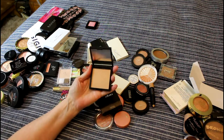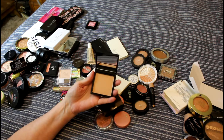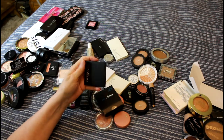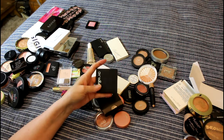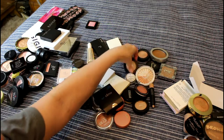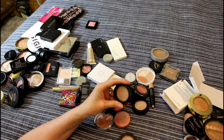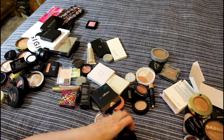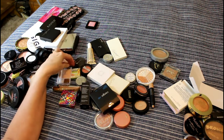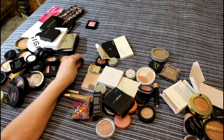Okay, so I have this Cargo bronzer. Oh, yeah. This is the perfect color for me. So I'm going to hold on to this. It's a really pretty bronzer. I have to give it some love. That's all. Okay. These 2 e.l.f. bronzers, these are my perfect color and have been my absolute perfect color. So I'm going to keep those. Oh my God, I'm keeping too much. So I'll go through some things again and just see.